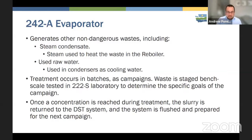They conduct many campaigns within the evaporator to determine, essentially, the evaporator concentrates DST tank wastes. So these bench scale tests determine the final concentration of the tank waste via specific gravity that they're going to shoot for in campaigns. And then during the treatment, during the campaign at the evaporator, the slurry is returned to the DST system, as I said, and then the system is flushed with water and then prepared for the next campaign.